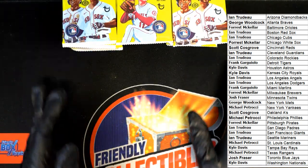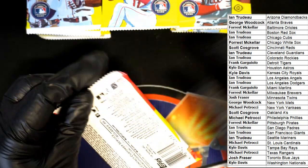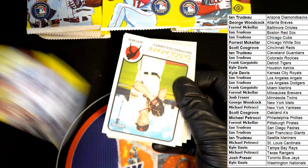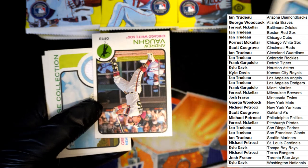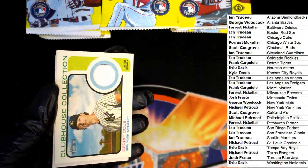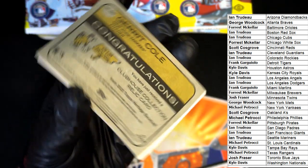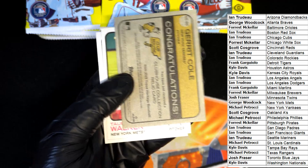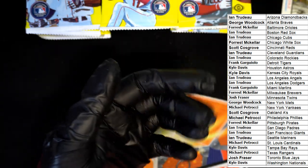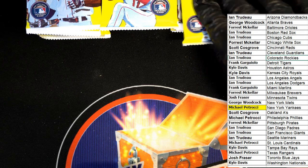All right, so let's get to the rip. Andrew Vaughn. Oh, we got our hit already. Look at that. It's a Gerrit Cole Yankees game-used memorabilia hit. Congratulations. Clubhouse Collection. New York. That's from Michael P. Right away. Michael P., congratulations.